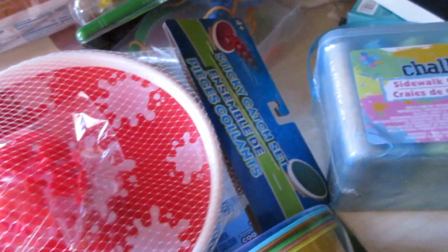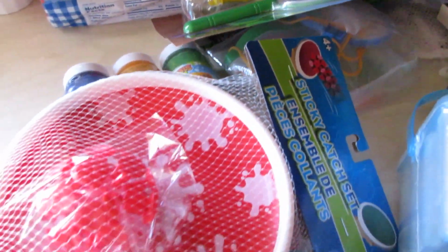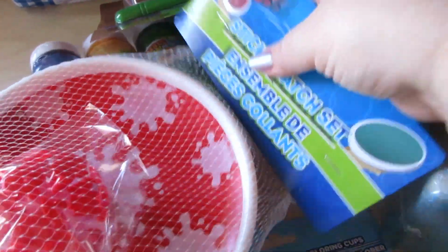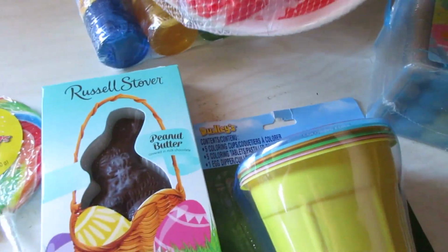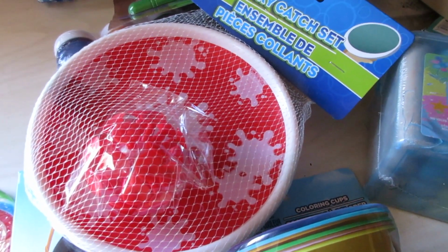And I just wanted to share with you some fun spring finds, Easter basket stuffers, which I find that I got a lot of neat little things for the Easter basket and for upcoming spring. So let me know some of the fun spring things you might have found at your local Dollar Tree.